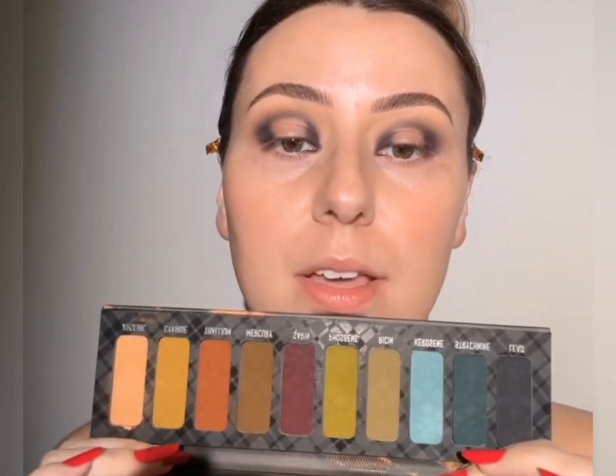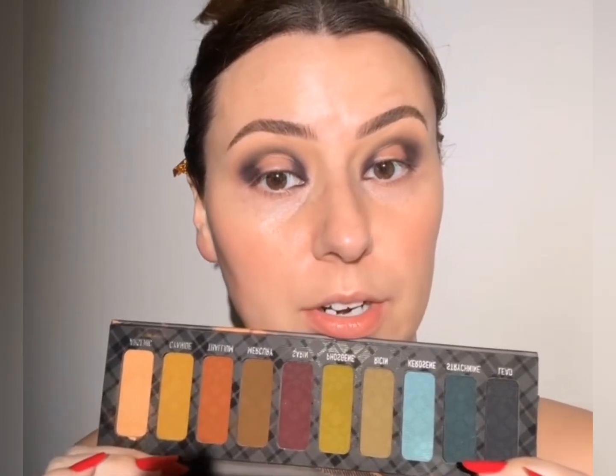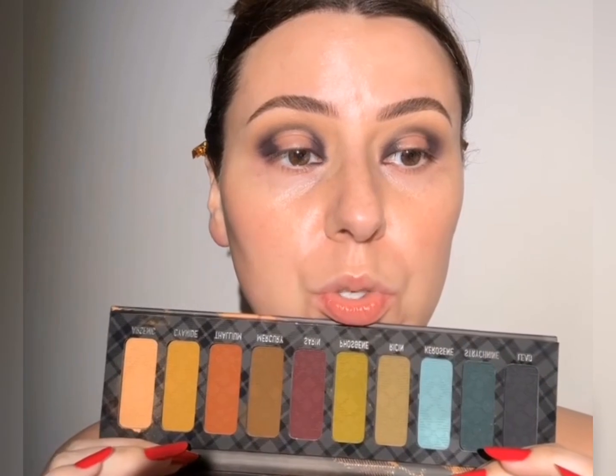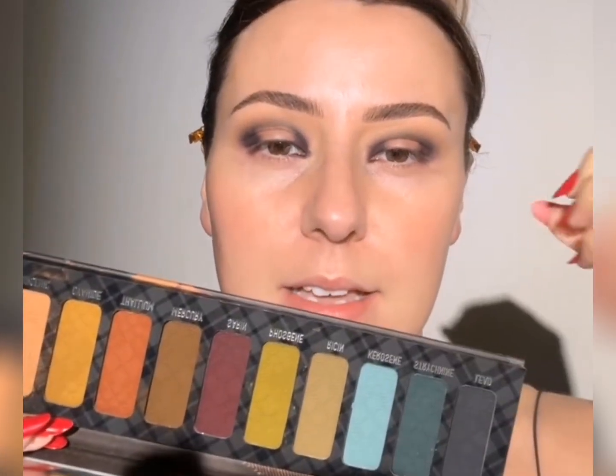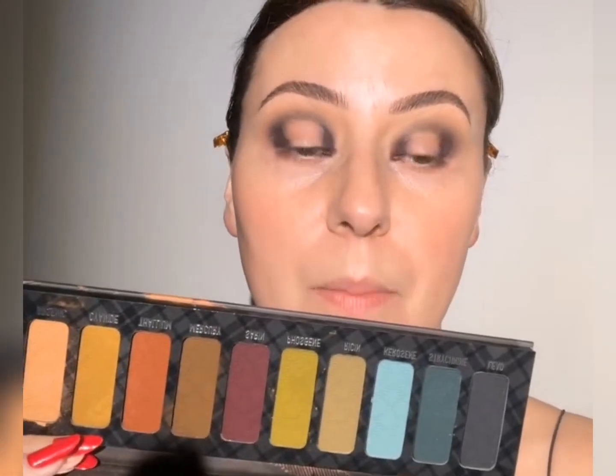But before I do that, because I know this is about to go on sale, I want to let y'all know that this is a formula that can be very overwhelming for a beginner. And I don't want you to be overwhelmed. We're obviously going to do a couple more tutorials with it, but this type of formula is so pigmented that we really need to concentrate on how much we're picking up on the brush.